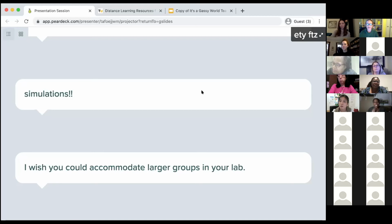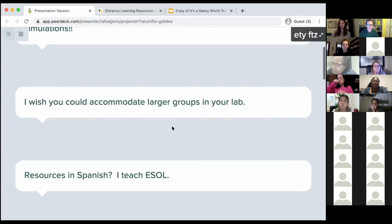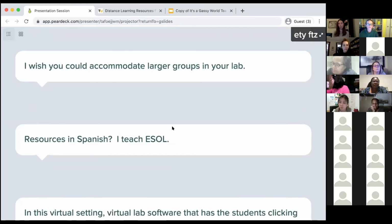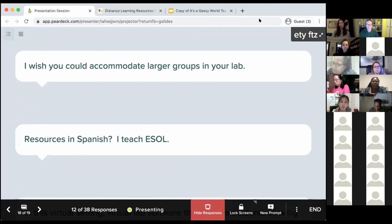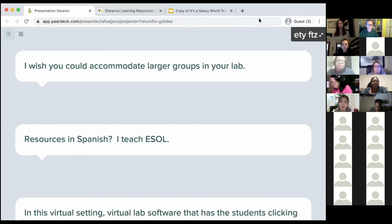Oh, okay. So someone says, I wish you could accommodate larger groups in your lab. For virtual field trips, we can if you would like us to. We try to keep them a little bit smaller because we find that increases engagement. But if you wanted us to do a very large group, we could accommodate that. If this is talking about in person, then we are limited by space. And obviously we can't have any groups in person this year.